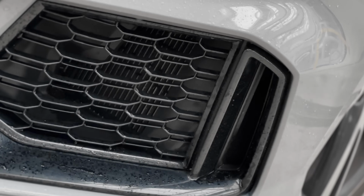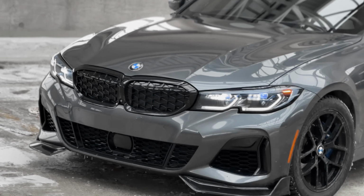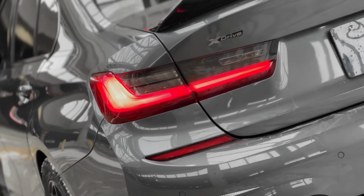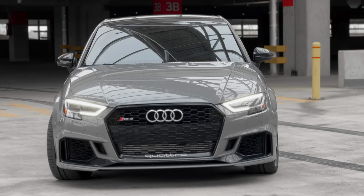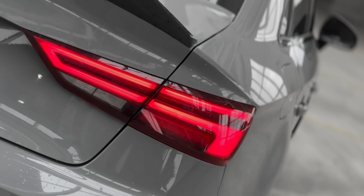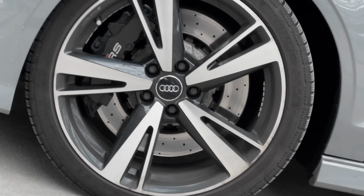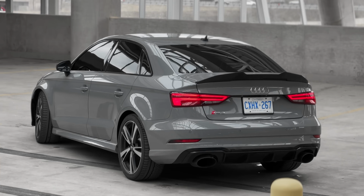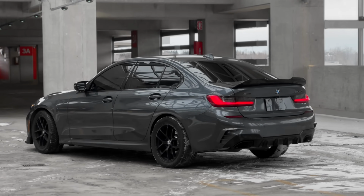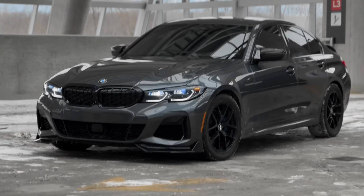They both have real intake vents with brake cooling. BMW does get optional laser lights and these really cool 3D taillights, while the RS gets a very unique grille different from the A3 and S3, and of course its signature Audi lights. Both these cars are on 19-inch wheels as well. These cars look amazing in my opinion, but I do like the beefier, wider stance on the M340. Even for a non-M car, it just has more presence than the RS3.